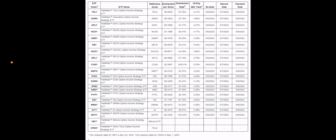I know a lot of people also ask that. You have to buy it before the market closes, and then hold it at least until the ex-dividend date, and then you'll get paid. Of course, you could sell it on the ex-dividend date too, but keep in mind each fund will drop by at least the distribution amount.